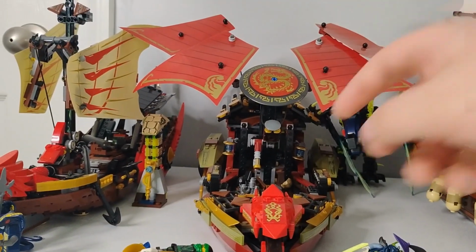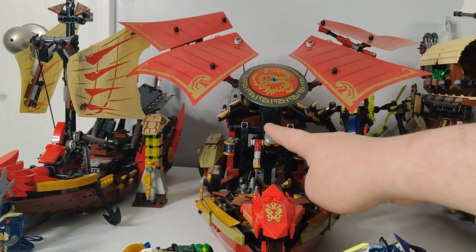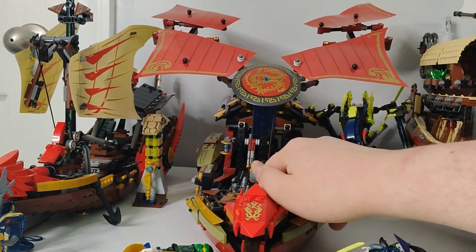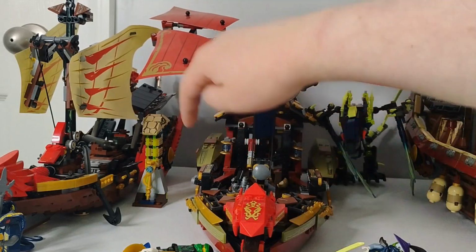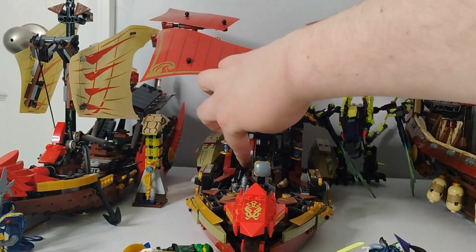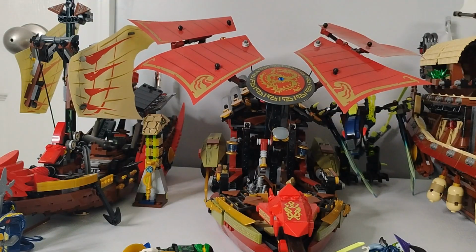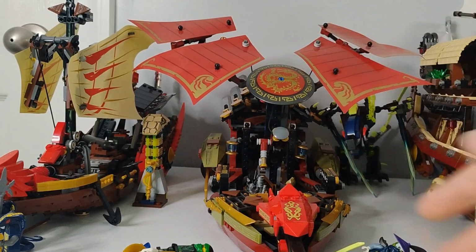I almost forgot to mention the sails. You can pull these down like that, and the sails go up. They are made of vinyl, which I think is fine. I would have preferred a cloth piece. And to release them, you pull this little lever like that, and then they can just come back down. It doesn't work all the time, but it mostly works. It's also a nice printed dish piece up there.